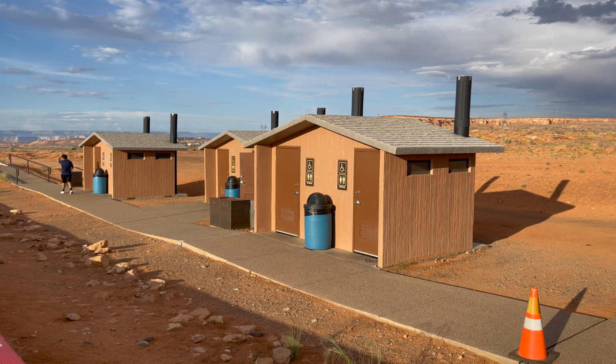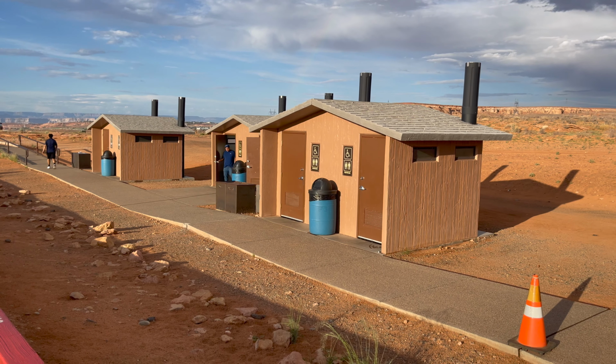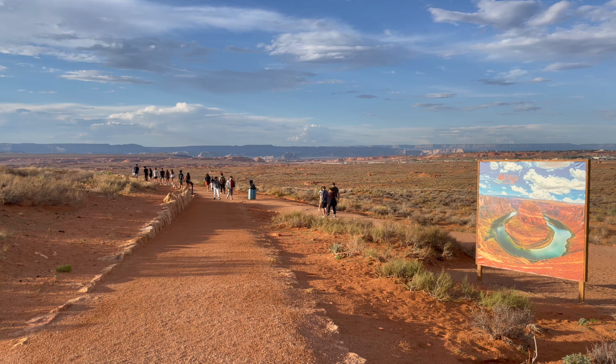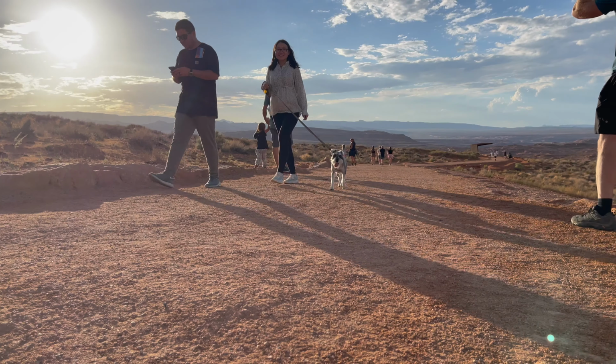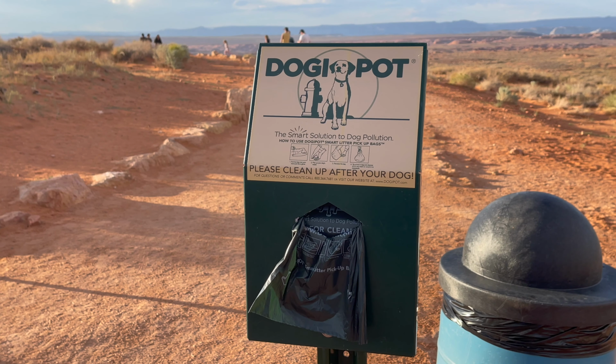These are the bathrooms. They're not great, but they are the only ones here, and there are no restrooms out at the overlook. The walk down this clearly marked, well-maintained path to Horseshoe Bend is about 2/3 of a mile. Dogs are allowed. They even supply plastic baggies.